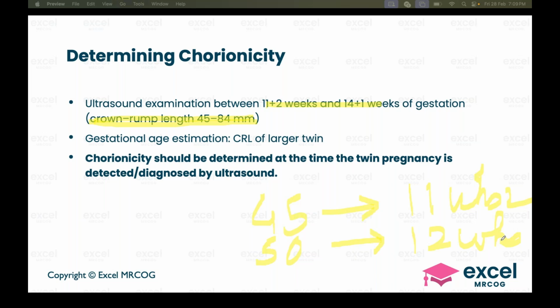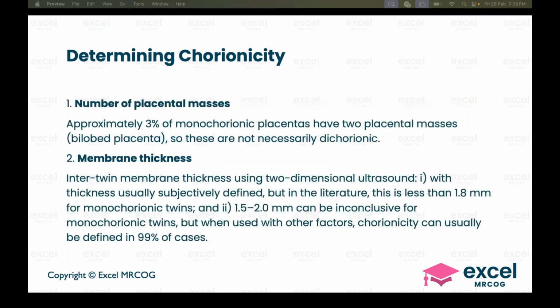All right. So chorionicity should be determined at the time the twin pregnancy is detected, as I already discussed, by ultrasound. Now, there are other things that we know. What are the various features that would suggest what chorionicity the twin pregnancy belongs to? First, if you do the scan very early in the first trimester, say at 7 weeks, you may be able to see two separate placental masses. However, what we must remember is that sometimes the placenta, even in monochorionic, is bilobed and appears like two, and we may wrongly assign the chorionicity as dichorionic. That happens in 3% of monochorionic placentas.